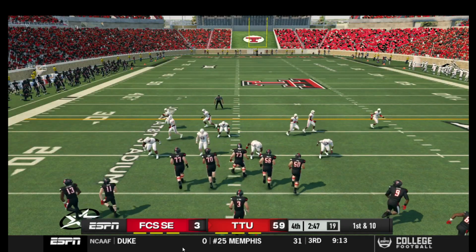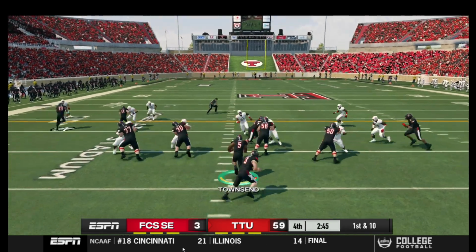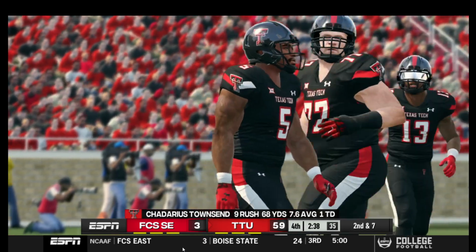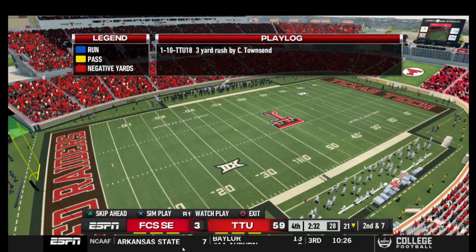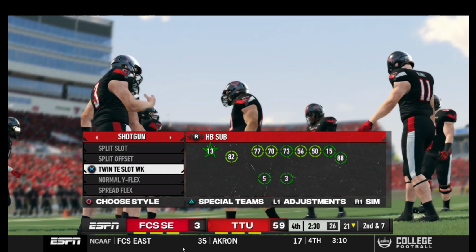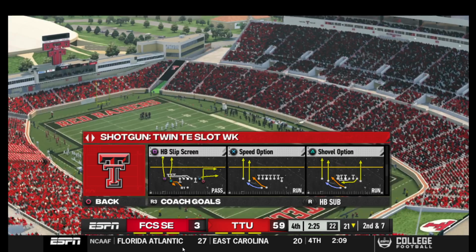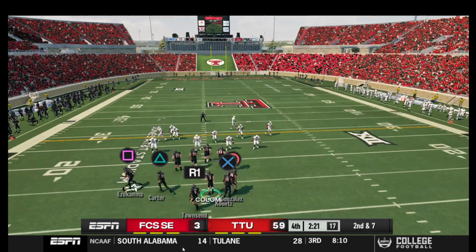First and 10. Ball on their own 18. And down he goes at the 21. Gain of 3 on the play. That'll make it second and 7. It's second and 7. Ball on their own 21.